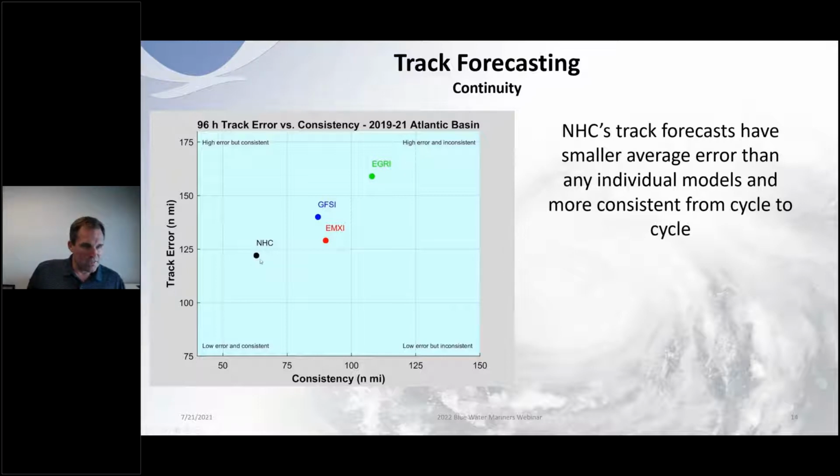So what you see is the NHC forecast has a lower average error than any of the individual models, but it's also a fair bit more consistent from cycle to cycle. At 96 hours, the NHC forecast is only changing by about 60 or 65 nautical miles from one forecast to the next. The GFS and the European are moving around by 80 to 85 nautical miles, and the UK Met's moving around by 110 nautical miles.